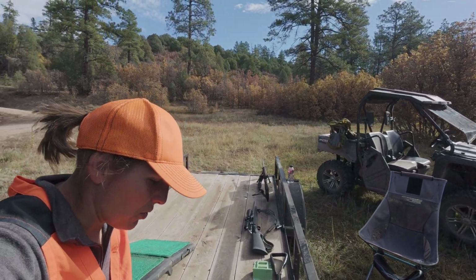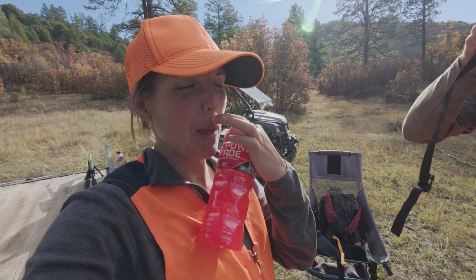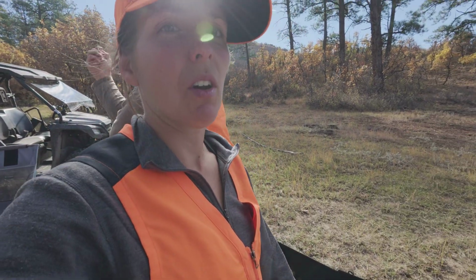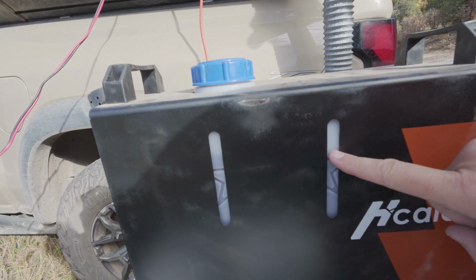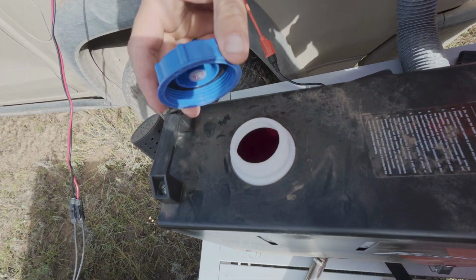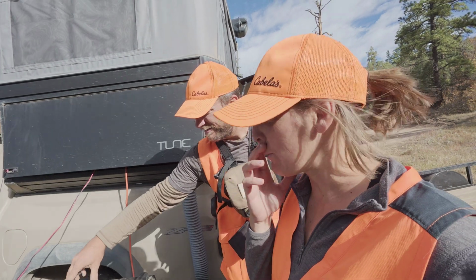Greg is going to take the side-by-side up the road, and I'm going to hang out here with Lupe for a bit. But I wanted to talk to you guys about the heater a little bit because we used it all night, and it looks like there's quite a bit of fuel in there still. You can see it there. Quite a bit left.